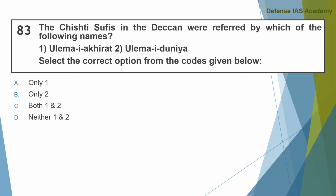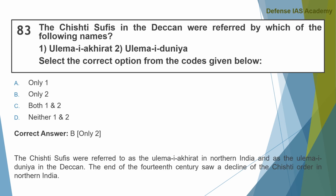Next question. The Chishti Sufis in the Deccan were referred by which of the following names? 1. Ulema Akirat, 2. Ulema Dunya. Select the correct option from the codes given below. The correct answer is B, only 2.